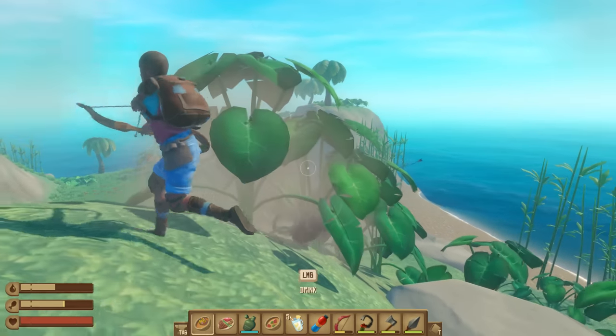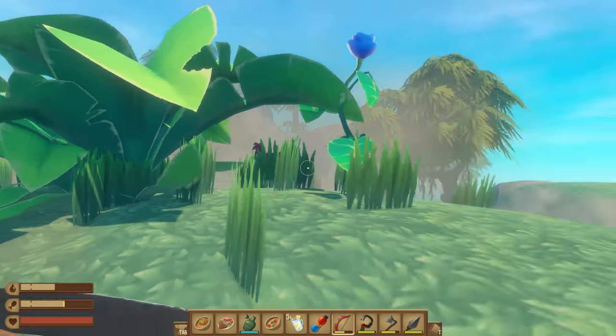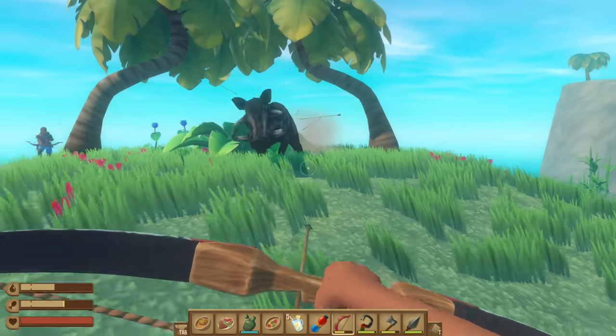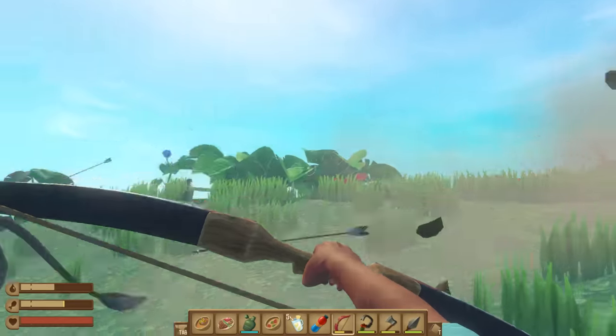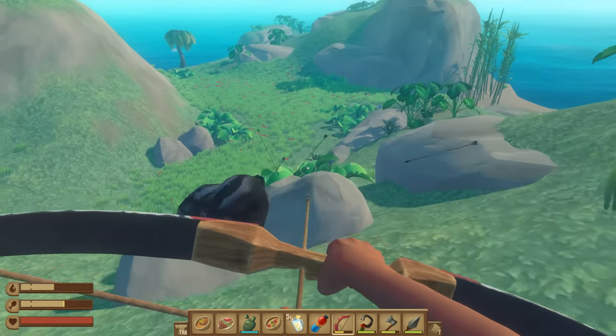Wait, no, I'm using the wrong thing. We should use bows, right? Yes. Whoa, the goat's here! Pew. Oh, I hit it! That's impressive for me. Yes!